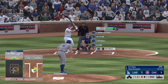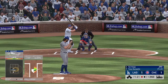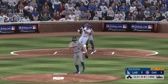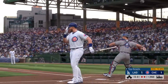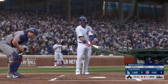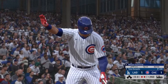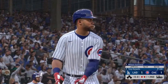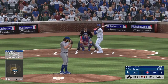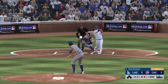Bases are empty, one man out. And a fastball blew it right by him, and there are 2 down. Here's the young catcher Wilson Contreras. He'll try to make something happen with 2 gone in the bottom of the second. First pitch of the at-bat. Fouled away.